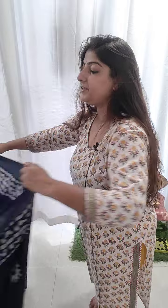Next saree, we do have one more color available for the same, in navy blue. A beautiful one in navy blue color.